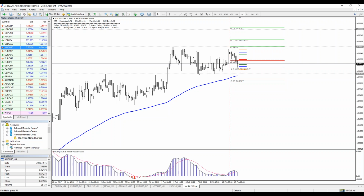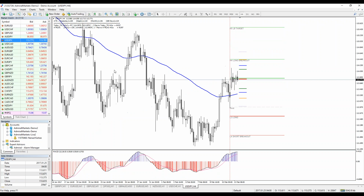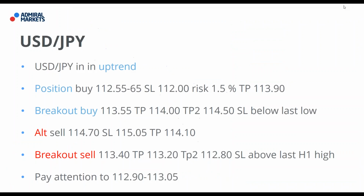Wait, just give me a second to see if that is correct. It's already happening, so this is not valid anymore. I will delete it because it's already happening, guys. Well, I took some long breakout today on dollar yen. It was a scalp trade, but I forgot that it should be removed from the PPT because it's already happening. But it was very clear that if this breaks, it could go to 114.